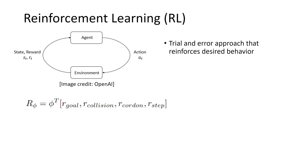So in reinforcement learning, an agent takes actions in an environment and it gets feedback in the form of a reward and a new state. This trial and error approach reinforces desired behavior based on the reward function we design. We assign a reward to reaching the goal and surviving, and we assign a penalty to collisions and cordon breaches.